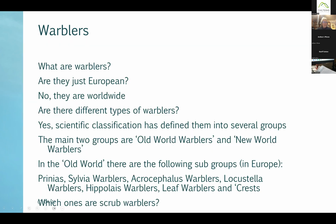In the Old World, our world, there are the following subgroups that occur in Europe. What I want to do is try and use these names to instill in you some of the differences between the various genera of warblers. So in Europe, we have the Prinias, which don't occur in Britain, small streaky warblers that occur in more desert-type scrub in Southeast Europe and the Middle East.